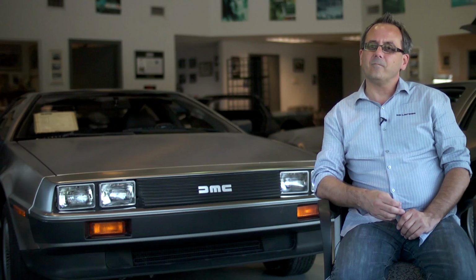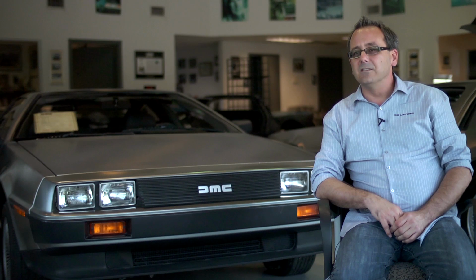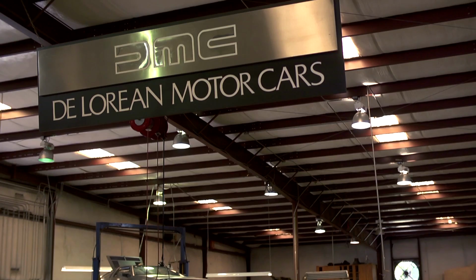John DeLorean's legacy really exists in the 9,000 some cars that bear his name, the hundreds of thousands of other cars, perhaps millions, that all have some feature that he invented or had a part in. Our primary business here in Texas is the sales, service, and restoration of DeLorean cars. At any given time, we've got between 35 and 45 cars here for service or restoration, literally from all over the world.